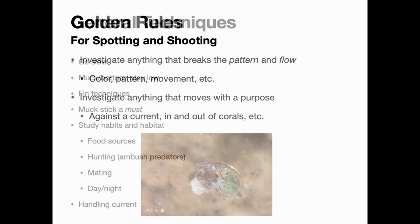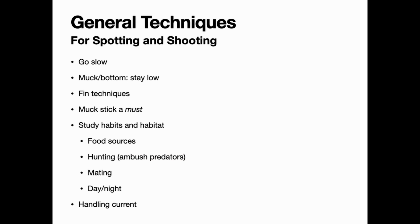So some general techniques for spotting and shooting. Go slow. Almost all divers, and especially new divers, go way too fast to find the really small stuff. If you slow down, another benefit is you'll breathe less, you'll see more, you'll last longer on your bottom time.